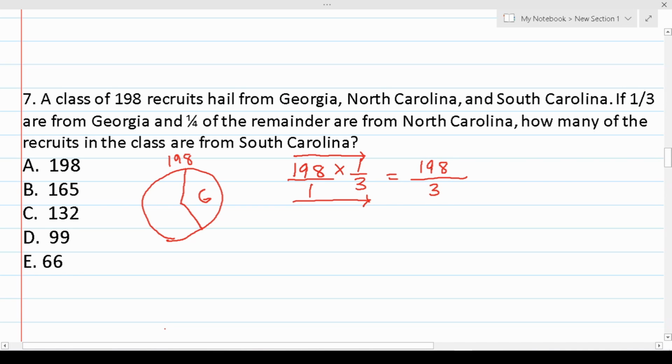A quick check to tell if 198 is going to be divisible by 3 is to sum all the integers in 198. So 1 plus 9 is 10, plus 8 is 18. 18 is divisible by 3. It's divisible by 3 six times. So we know this is going to work out evenly. Again, we can regard this fraction as long division.